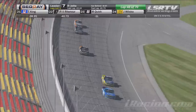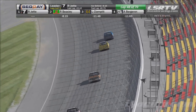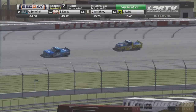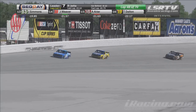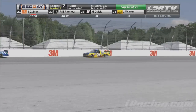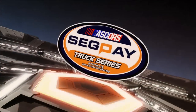It definitely will. Still about a 2.5 second difference from the speeds they're running to what Logan Clampett is running currently right now. So it was 11.6 seconds, now back to 3rd. So they are definitely closing in on the leaders right now here. We're at lap number 49, and we're getting awfully close to the end of this one here. 16 laps left to go from Michigan. We'll come back and we'll bring you right to the checkered flag here, of course, on LSRTV and iRacing Live. It's the ASCORS SegPay Truck Series. We'll be back in just a moment.